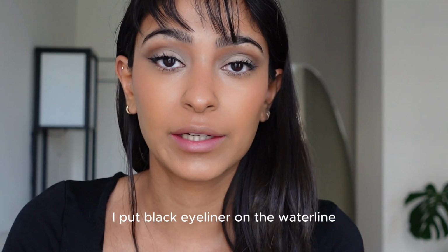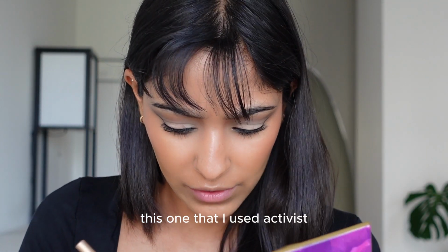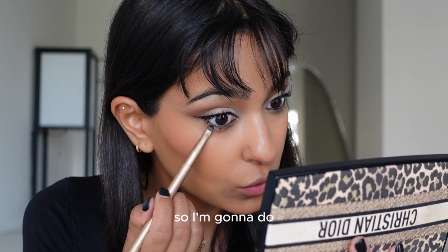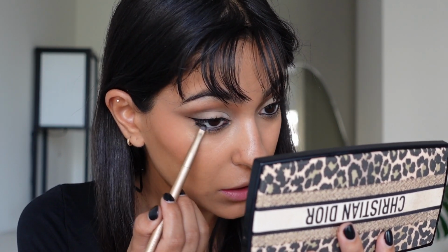I'm gonna put black eyeliner on the waterline. I'm gonna take this dark shadow again, this one that I used, Activist, and I'm not gonna do too much because it is daytime and I'm still going out. So I'm gonna do the connection between my waterline and my bottom lash with some eyeshadow.